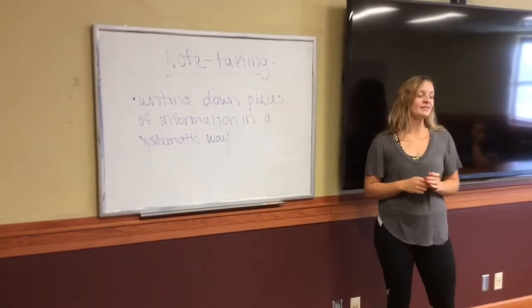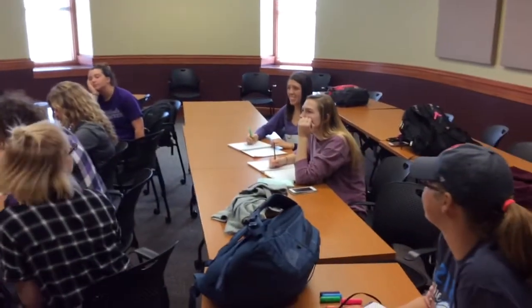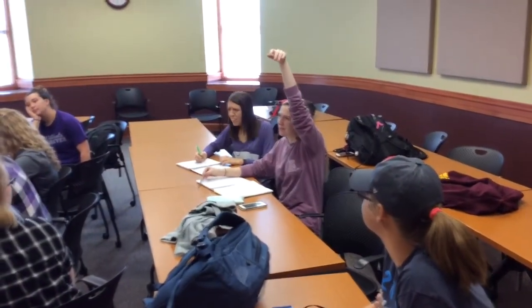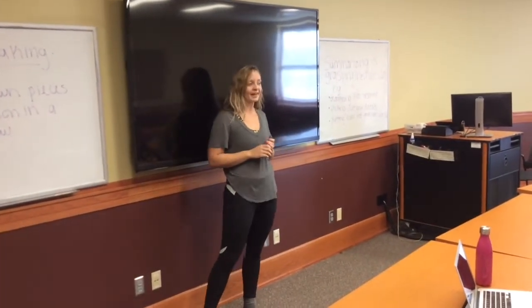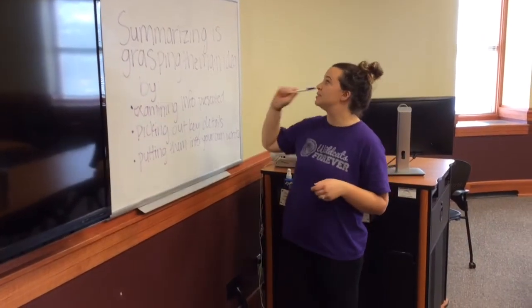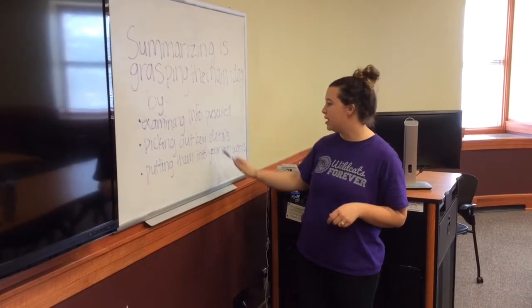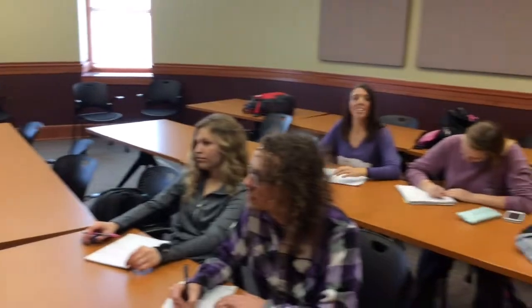Writing down pieces of information in a systematic way. What does systematic mean? And how do you know what pieces to write down? Well, that's where summarizing comes into play to help us out. All right, class, today we're going to learn about summarizing. So summarizing is grasping the main idea by examining info presented, picking out key details, and putting them into your own words. Does everybody understand that?